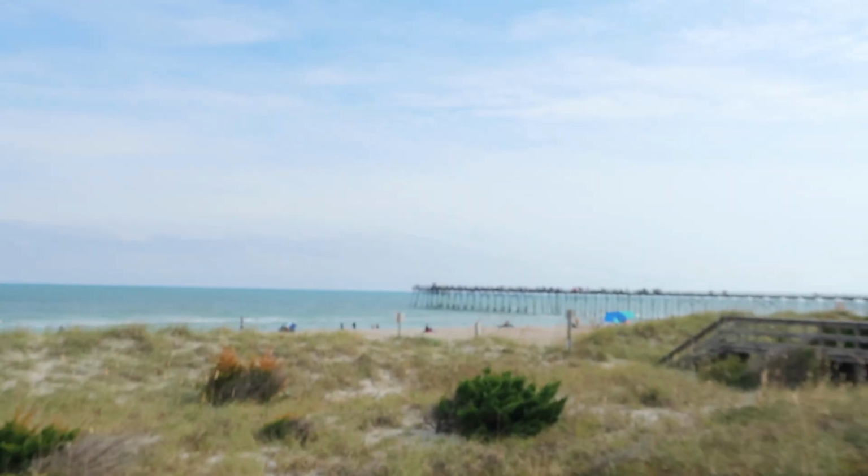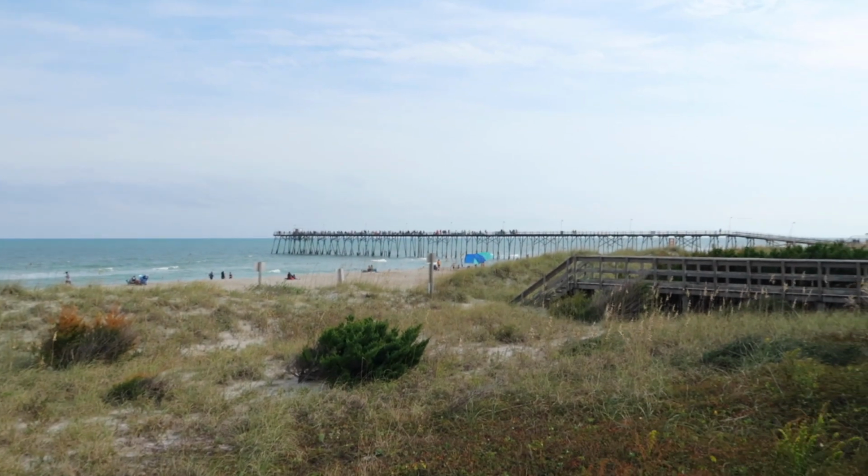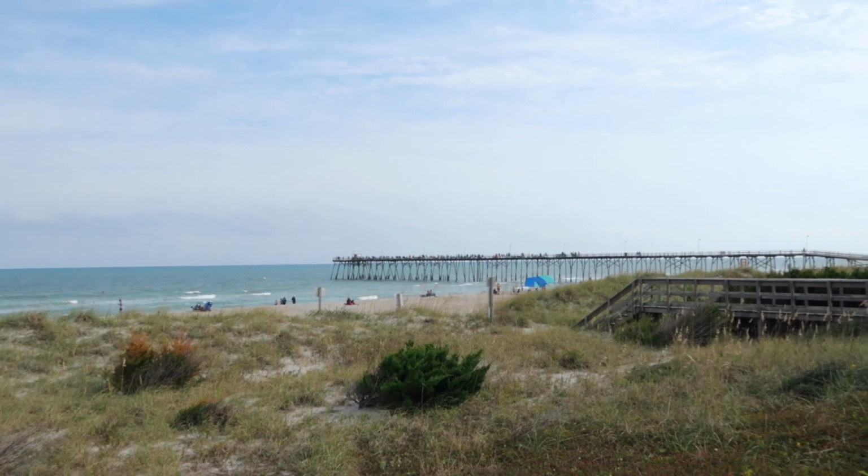All right, we have made it down here to the Kure Beach fishing pier area. What's better? Anytime you can go fishing, and there's a lot of people fishing here today, so the fishing must really be good. I kind of turned the camera around, let you check it out. Look how many people are on the pier today.